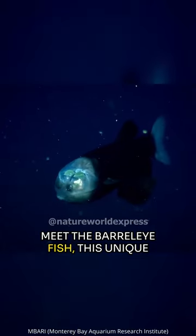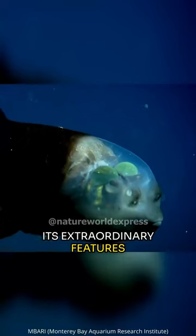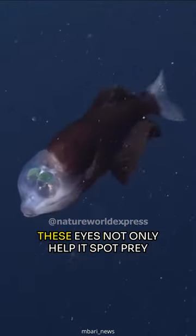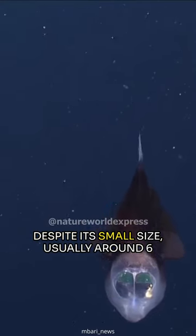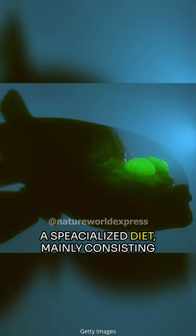Meet the barreleye fish. This unique marine animal is renowned for its extraordinary features, especially its strikingly green upward-pointing eyes that peek through a transparent dome on its forehead. These eyes not only help it spot prey above in the water, but can also turn forward when needed. Despite its small size, usually around 6 inches in length, the barreleye has a specialized diet, mainly consisting of zooplankton.